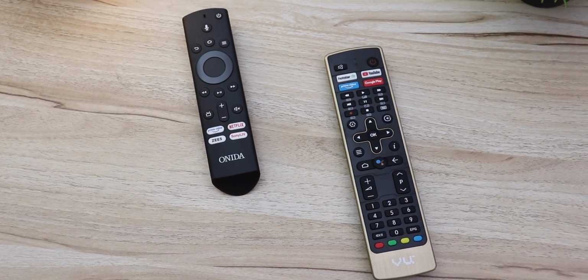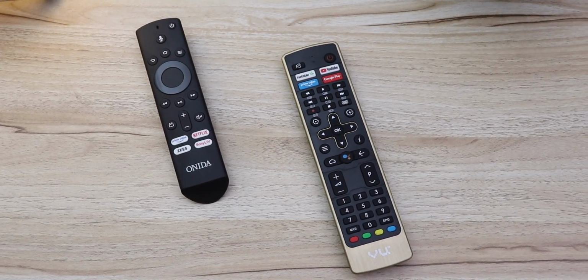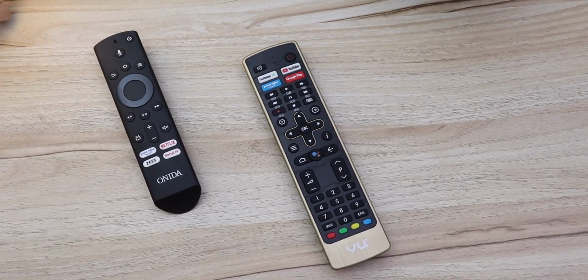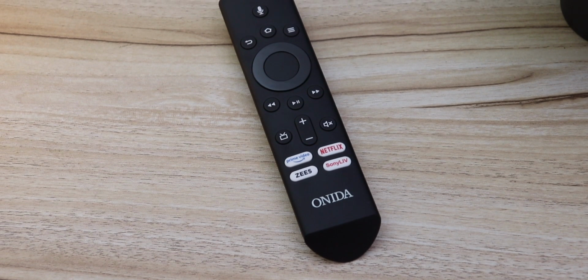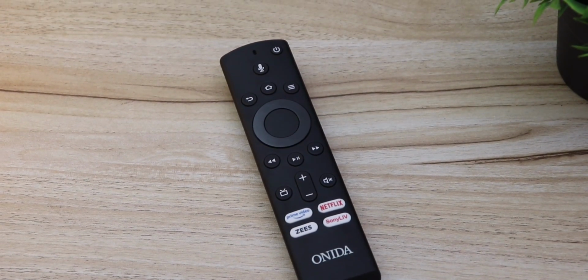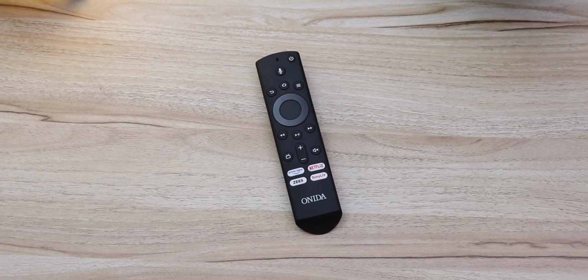Here are both the remotes side by side. The Onida TV has a very minimalistic design, while the View Cinema TV remote is more like a full-fledged big remote. Both have hotkeys for popular apps. The Onida TV remote has Netflix, Prime Video, Z5 and Sony Live. Rest, there's a D-pad to navigate, pause, play, forward, back buttons, volume button, mute button and the Alexa voice assistant button. Simple, clean and just perfect.